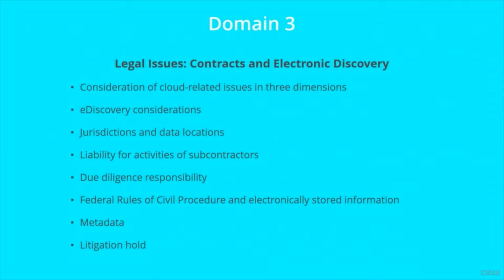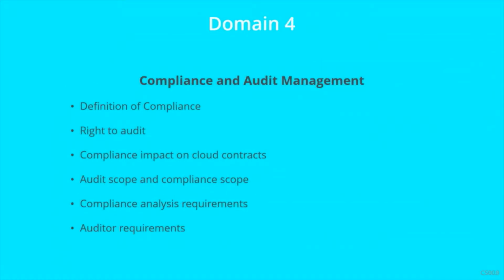Due diligence and how you're going to respond to that. Any kind of federal rules that you have to deal with, usually this is for the US-based companies. The metadata, and finally litigation holds and how you achieve them. In Domain 4, we talk about compliance and audit management. Really defining compliance, because a lot of us on the technology side don't have a good handle on that unless, of course, you've got the CISA from ISACA, then you probably have that, or maybe COBIT.